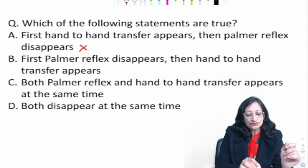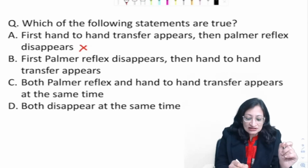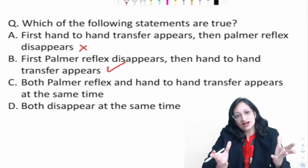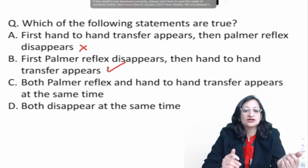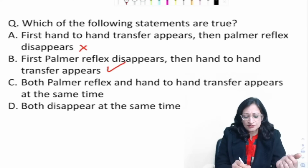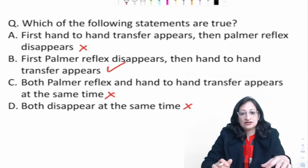Right. So first palmar reflex disappears, then hand-to-hand transfer appears is the correct answer, because once palmar reflex disappears, only then will voluntary grasp appear, and then the unidextrous grasp will appear, and then transferring objects from one hand to another is going to appear, right? Okay. So both palmar reflex and hand-to-hand transfer appear at the same time? No. Both disappear at the same time? No. So the best answer is B, right?